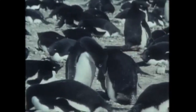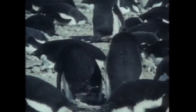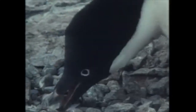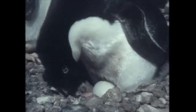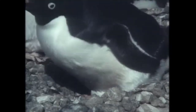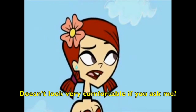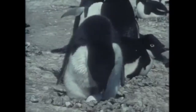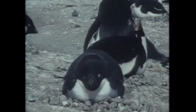What do they use to build their nests? Well, there's not much choice, really. The hunt is on for the best pebbles on the beach. Once the rock nests are built, the females move in and lay their eggs. Those rocks may not look comfortable, but they'll keep the eggs dry.